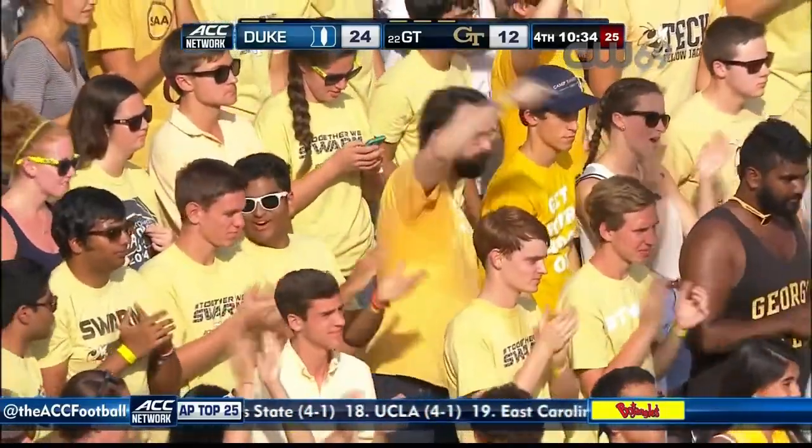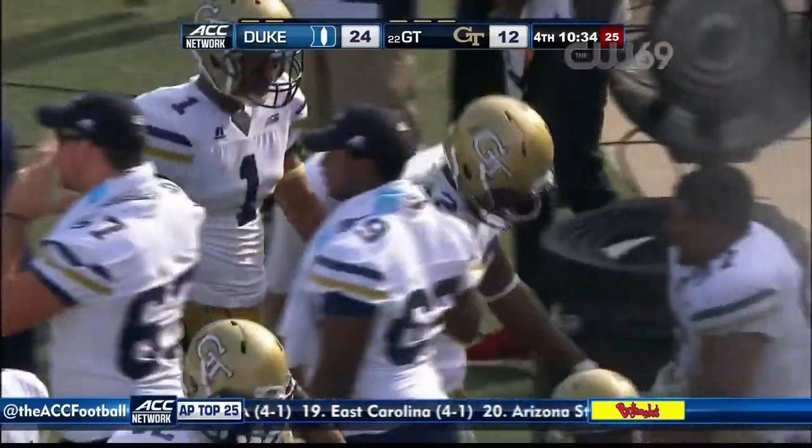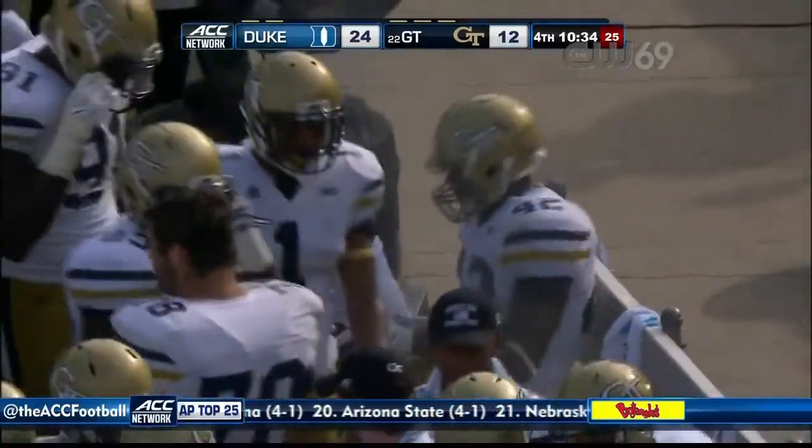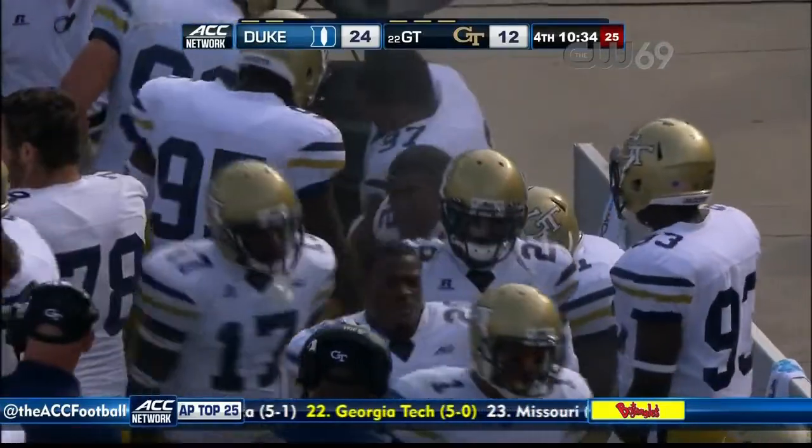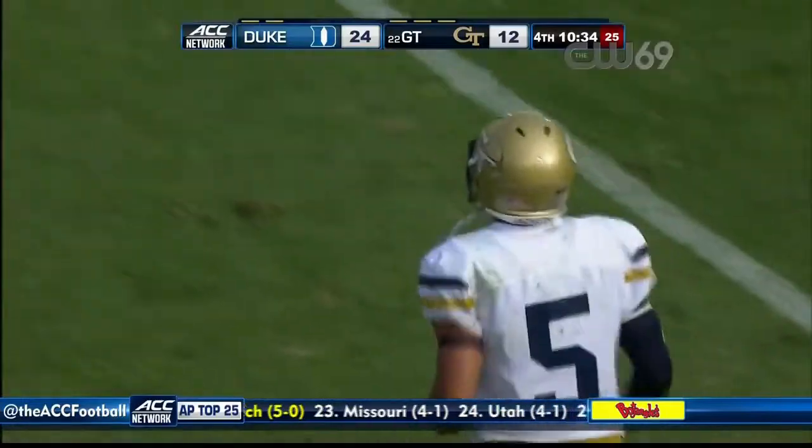Well, it's a big stop. They had not done anything really defensively to stop Duke from moving the football and to stop the run game on 4th and short there. That's a big one for Ted Roof's crew on defense.